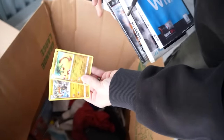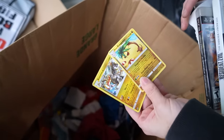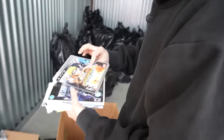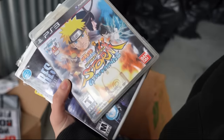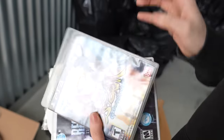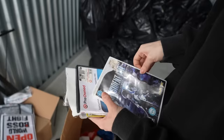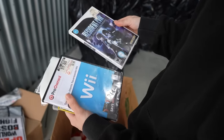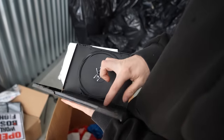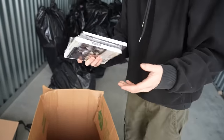Could be worth something. We got a few Pokemon cards right here. That's pretty legit. I'm obsessed with Pokemon, if you didn't know by now. But we also got some games right here. What kind of games we got? There it is. It goes with the Halloween costume. We got Naruto. That's not in there. All right, that's fine. Resident Evil. Hopefully that's in there. It's not in there. That's for the Wii. We also have some SpongeBob SquarePants. That's, again, not in there. All right, none of the games are in here.